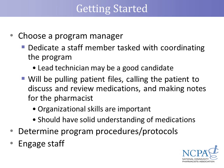Now, in a manual program, the staff will be pulling patient files, calling the patient and reviewing medications, and making notes for the pharmacist. In your Prescribe Wellness system, a lot of that will be done on the computer. The files will be on the computer. You have the option to either do a live or an automated call to the patient to review medications, but then they'll still be making notes to the pharmacist.